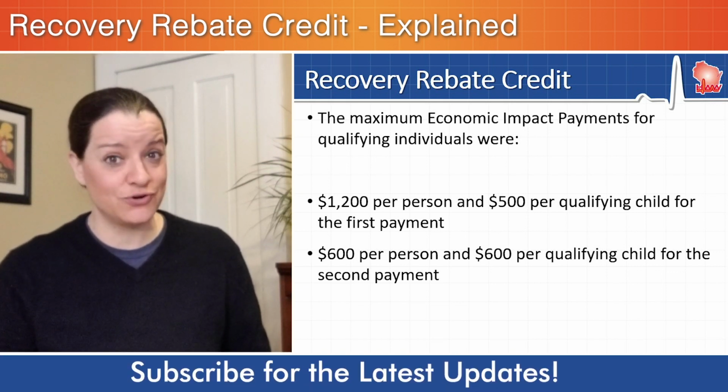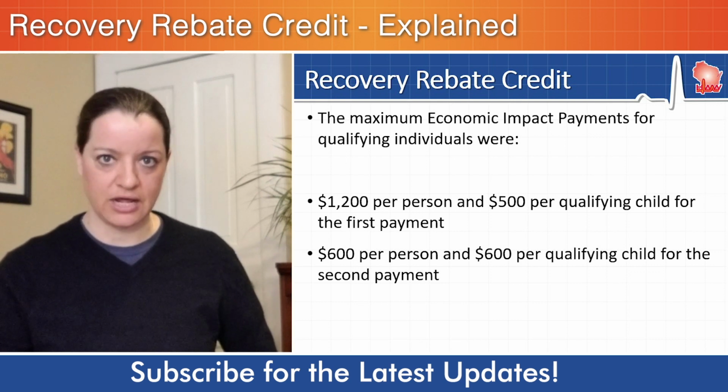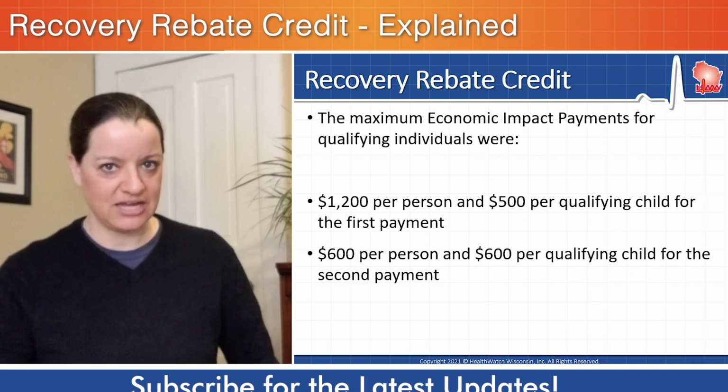Now, the maximum economic impact payment or stimulus check was $1,200 per person and $500 per dependent child for the first round. It was $600 per person and $600 per dependent child the second time around.